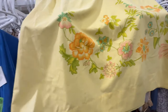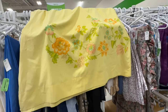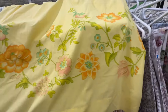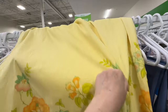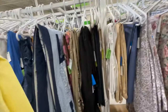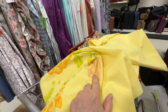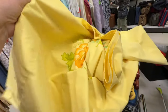I found this beautiful double bed flat sheet. Definitely vintage. And it's very nice. Nice pale yellow. Colorful springy flowers, very bright. I will inspect it really good, make sure there's no stains. Usually you may get some stains more if you have a fitted, but on flat it's really rare. And if someone has just like a pink or green, orange, or just the same kind of yellow as a fitted, it will look really nice.